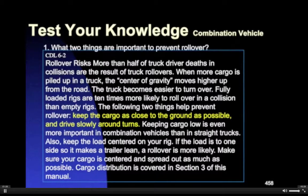More than half of truck driver deaths and collisions are the result of truck rollovers. When more cargo is piled up in a truck, the center of gravity moves higher up from the road. The truck becomes easier to turn over. Fully loaded rigs are 10 times more likely to roll over in a collision than empty rigs.